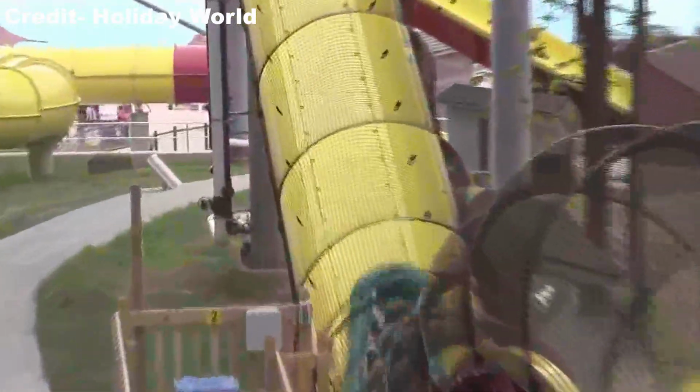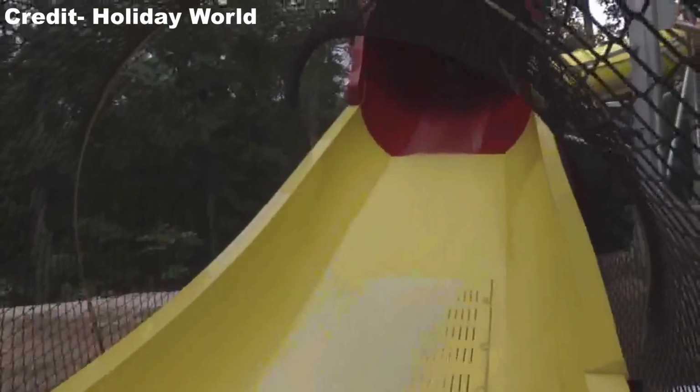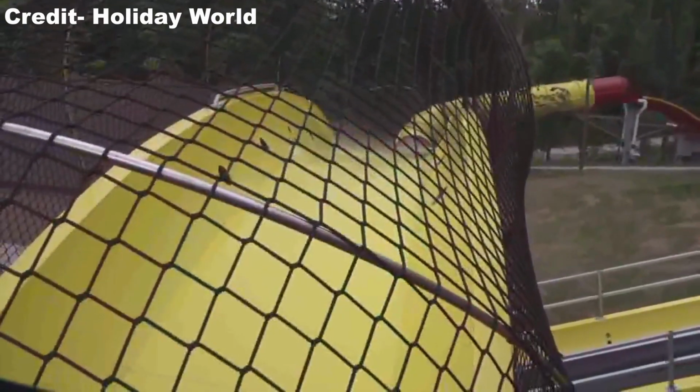My recommendation is to ride this shortly after the water park opens if you want to avoid a sizable queue line. Or you can utilize the single rider line if you're alone or don't mind splitting up your party. This has often got me on the slide in less than 5 or 10 minutes.